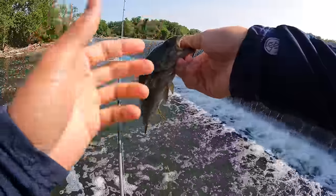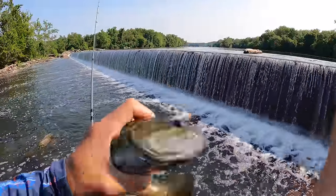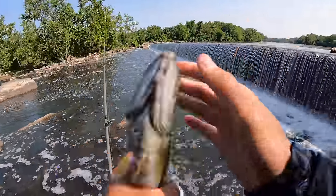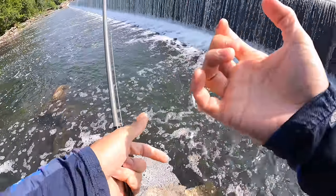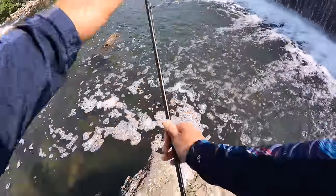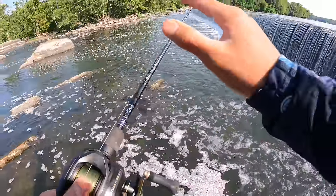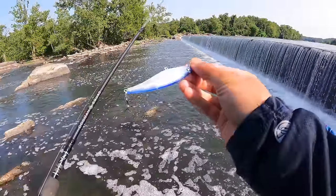Oh, he's biting my finger. Ultra aggressive. Now look at this, guys. Dang it. All right, I was gonna show you guys. His lip is all beat up. He's digging his face into the rocks looking for crawfish. We might have to switch to a bottom bait, but I'm a little afraid of getting snagged. We'll stick with the Junior Scout for now.